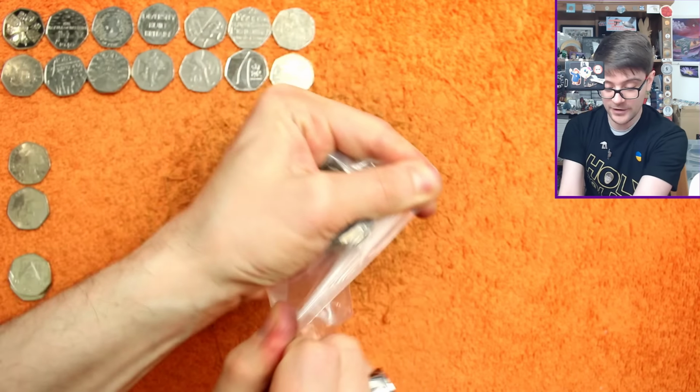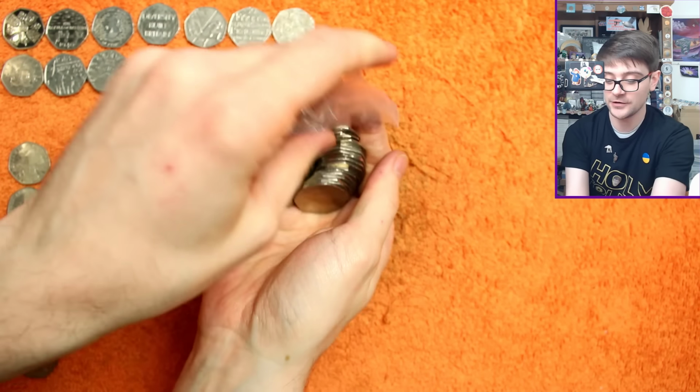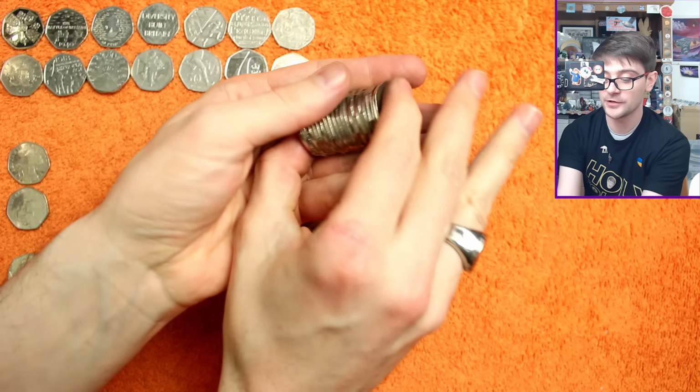Okay, last bag of the hunt. We've had a nice variety of coins, nothing extraordinary, but you never know what could turn up in this, the last bag.